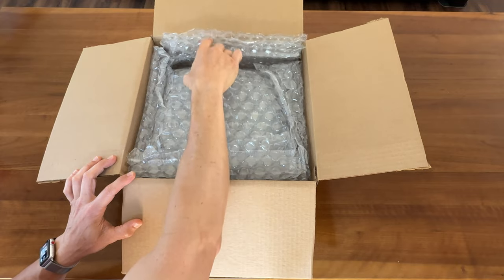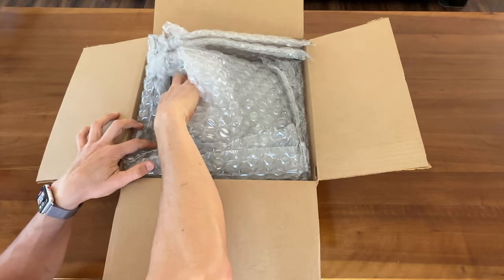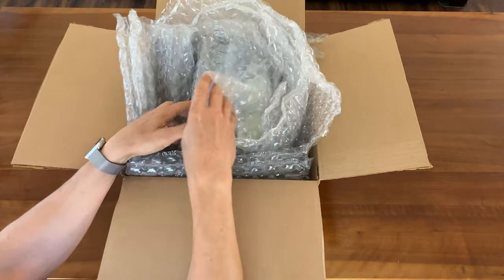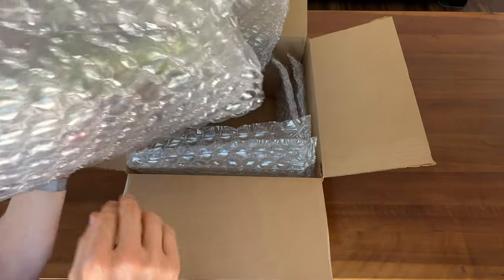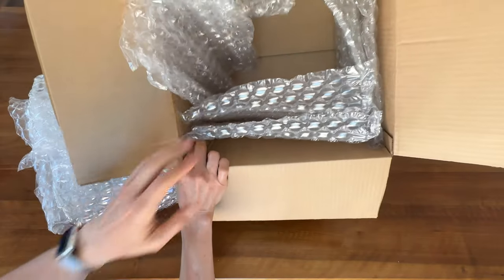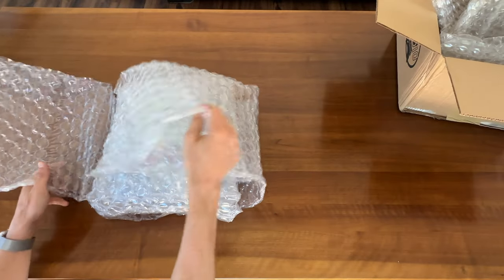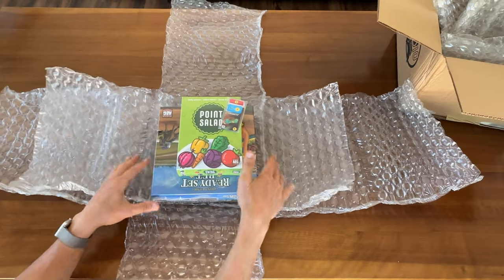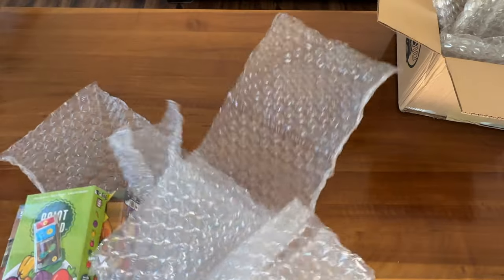So we've got a lot of bubble wrap, just like Game Nerds in Boardlandia. Oh, this is interesting. The bubble wrap is wrapped around the games themselves. This should be really well protected. Okay, pull this off to the side. Check the box, nothing left in the box. Okay, bubble wrap, bubble wrap, bubble wrap, bubble wrap. Really well wrapped here. Okay, move this out of the way.